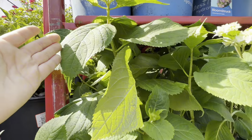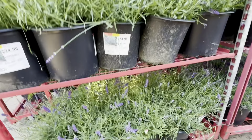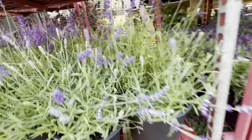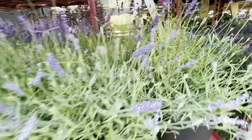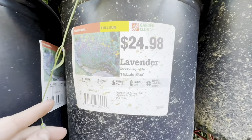Look how beautiful and large the foliage is. Just look at all the new lavender, and you have various varieties to choose from. Let's start with this one. The fragrance is just out of this world. So this is the Heat Coat Blue variety.